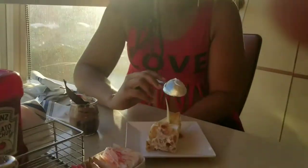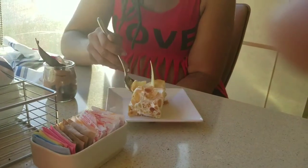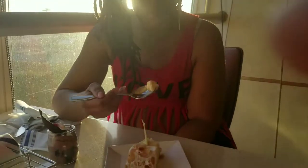So let's try this. This is the almond caramel. The caramel definitely takes over. Let me try to get a little of the top part. I don't taste the almond as much. You taste it in the back of your mouth, but you have to look for it.